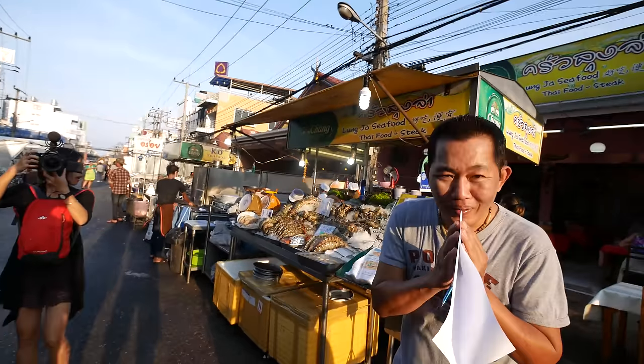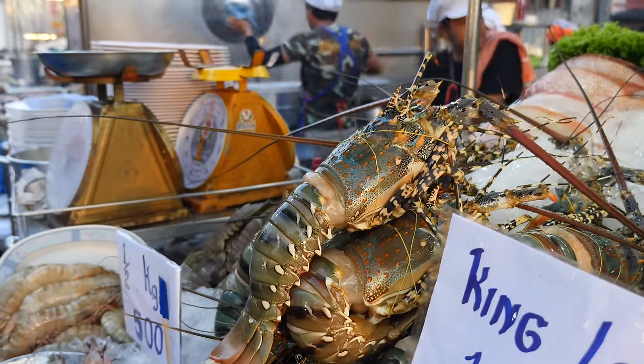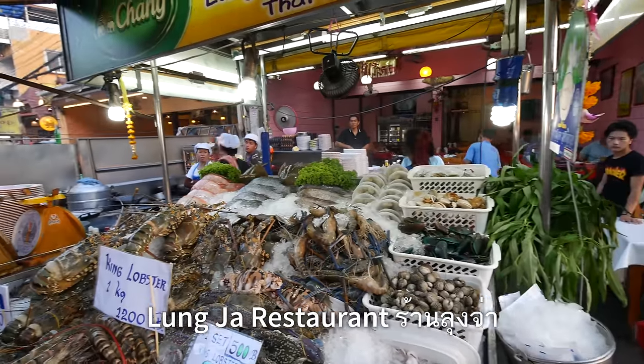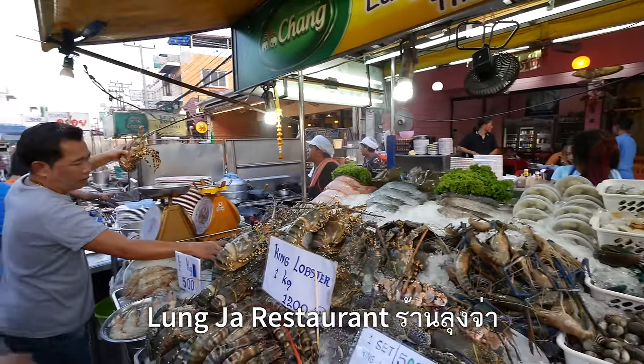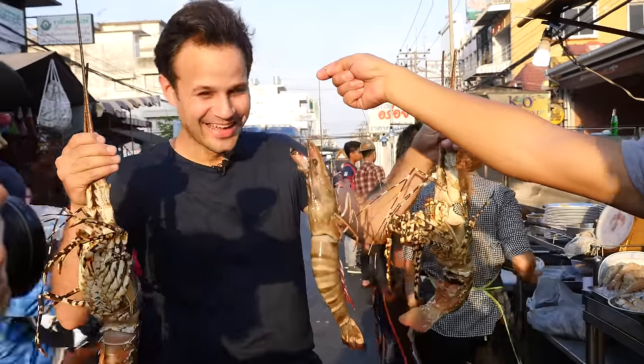Sawadee krap. Sawadee krap. Oh, sawadee krap. Yes, we came here to eat. Gorgeous. Wow. Gorgeous. Look at that stack of seafood. They're huge. Look at that, that's a prawn, man. That's a prawn. That's a prawn, dude.